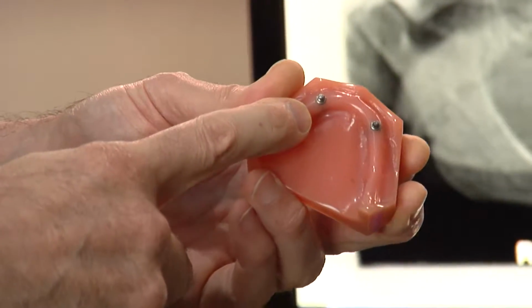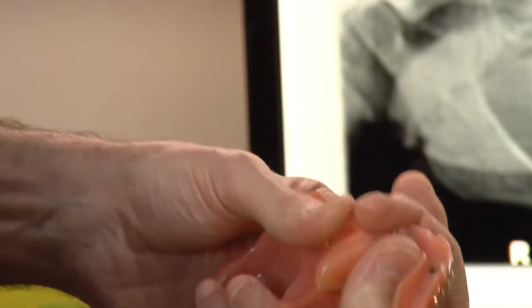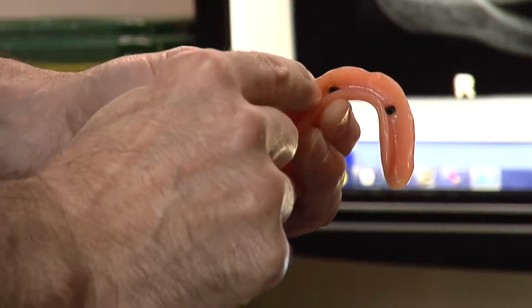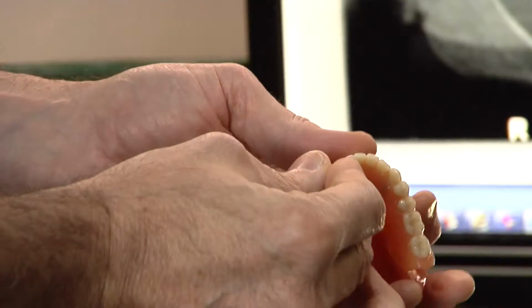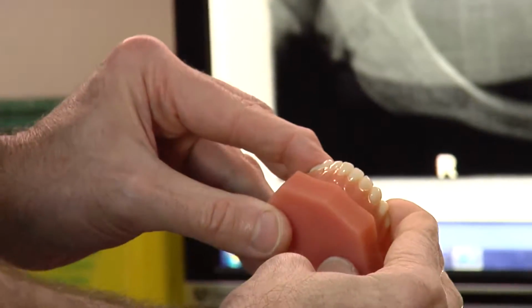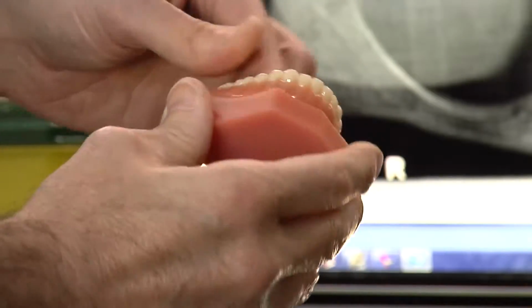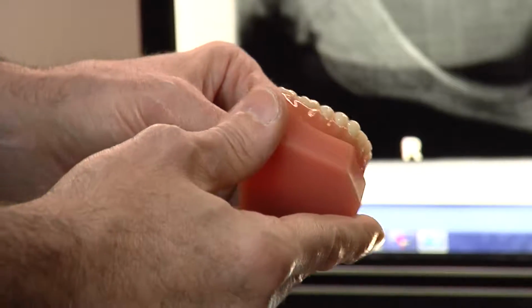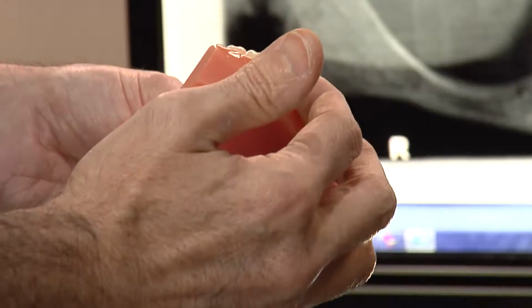And so we place 2 implants, or 3 sometimes. And then on the inside of the denture, we have these little attachments, clips. The denture clips clip on top of those 2 implants, and then voila, they hold it in place. Now the key thing to understand about this is it's the least expensive way of doing a denture with implants. There's only 2 implants.